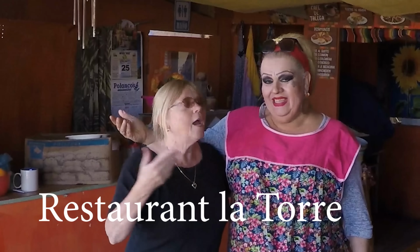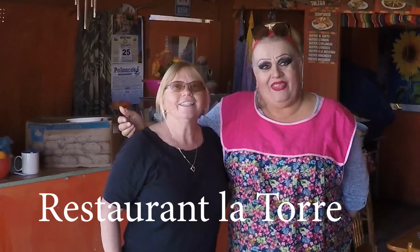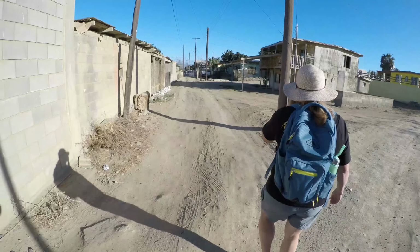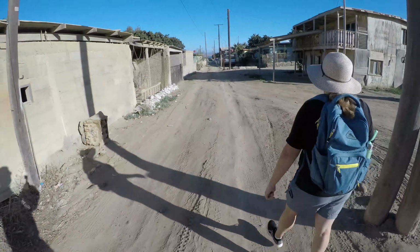So we had a lovely time with Joanna Scarlett. Bahía Tortugas, Restaurante La Torre. It's very, very good. I'll show you where it is. Mucho gracias. Que vengan para acá. Gracias a ustedes. Just walking down some of the local little streets here in Bahia Tortugas.